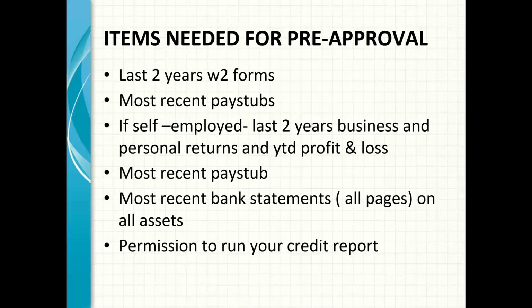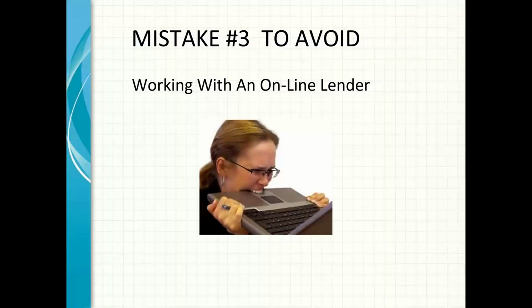Okay. So here's another mistake to avoid: working with an online lender. Here's what I compare this to. I could go on YouTube, watch a video, and extract a tooth from my mouth if it's bothering me. I don't suggest it. I'd much prefer to go to a professional dentist and do it the right way. It's the same thing when you are looking for a mortgage.